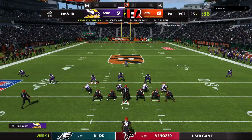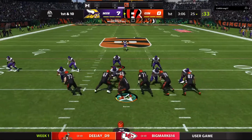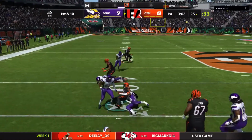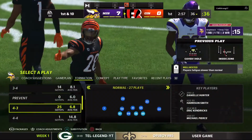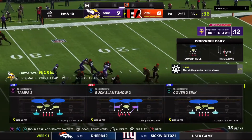Burrow and the Bengals with a 1st and 10 at their own 25-yard line. The former 2nd-round pick, this is Joe Mixon. And they're able to get this one across the 35. The drive starting with a 1st down, 11 yards on that pickup. That's a nice run right there, able to get to the outside.